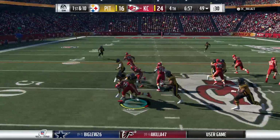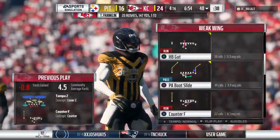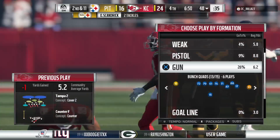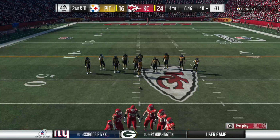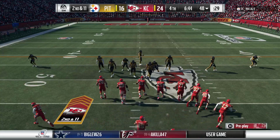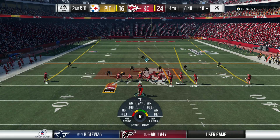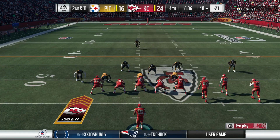They run the counter now on 1st down. And maybe a measure of revenge there. He's had his way in this one, but this time they get him behind the line. It's a loss of a yard there, and now 2nd down. Looks like the defense in press coverage here.